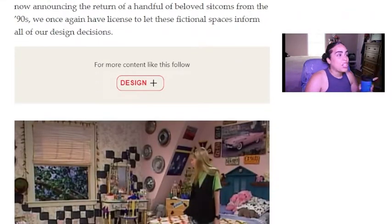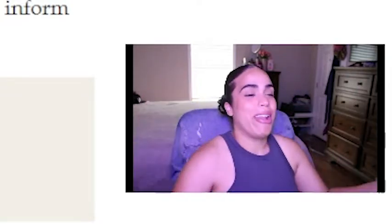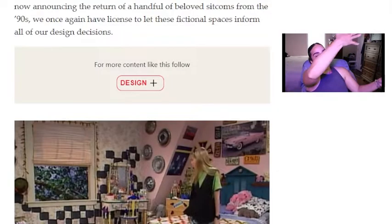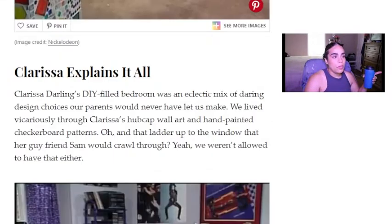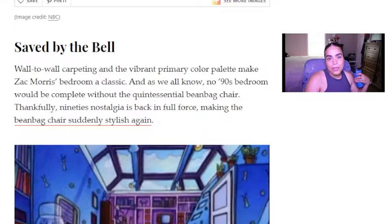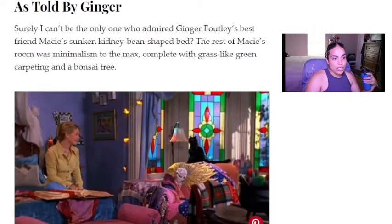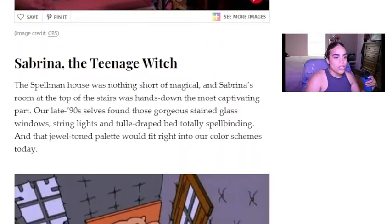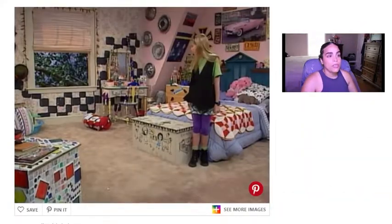And then we have Clarissa. This is the one that gave me that whirlwind of nostalgia. That is exactly how I felt when I saw this picture of Clarissa Explains It All. This room is so cool. We also have Saved by the Bell. Of course, Arnold, right? Hey, Arnold! As Told by Ginger, Sabrina the Teenage Witch, Daria, The Fresh Prince of Bel-Air, and so on. I especially love Clarissa Explains It All.